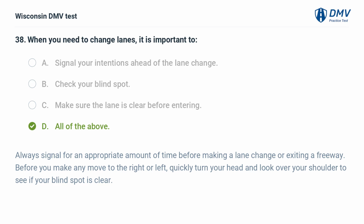Always signal for an appropriate amount of time before making a lane change or exiting a freeway. Before you make any move to the right or left, quickly turn your head and look over your shoulder to see if your blind spot is clear.